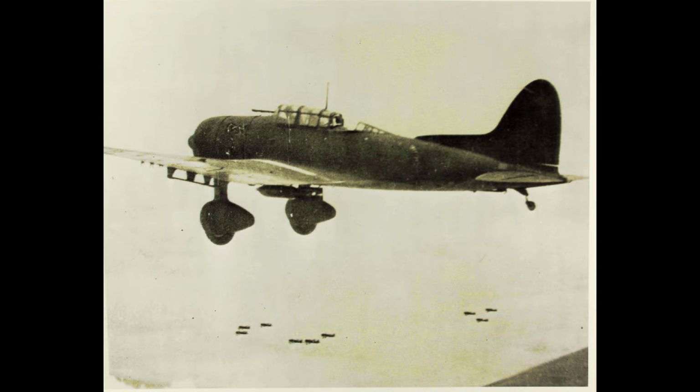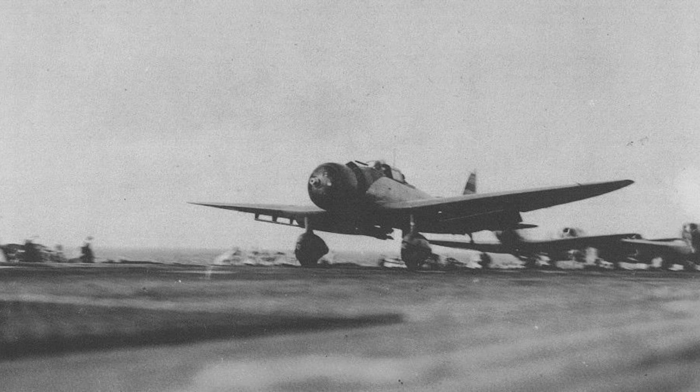Now, while the B5N was successful, part of that success was due to the other half of the Japanese Naval Air Service's dynamic duo, the Aichi D3A Val dive bomber. In order to allow the Kates to perform a successful torpedo attack, the Vals would go in first and tie up both the Combat Air Patrol and AAA batteries of U.S. forces, often being escorted by Zeros, which allowed the Kates a clear shot to deliver their torpedoes, unimpeded by AAA or enemy fighters.